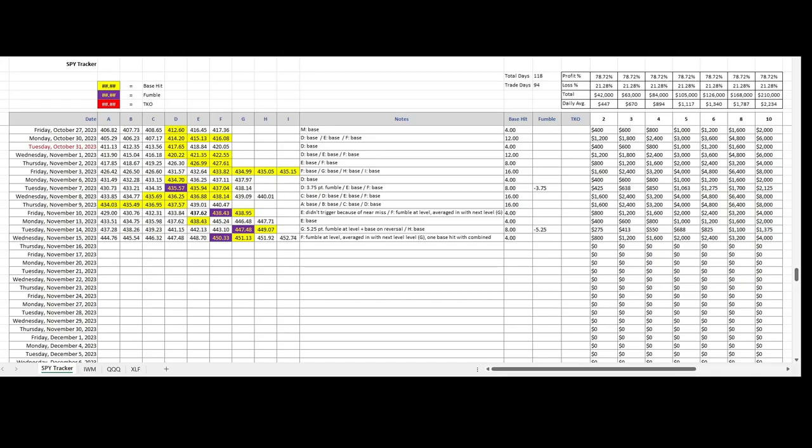Here is a tracking log with Wednesday's trades quantified. This is the fumble at 450.33, which when the next short trade was averaged in at the level at 451.13, they eventually produced just a single base hit, but with the total positions. Like I said, in my case, I had 4 because it was 2 in each trade.